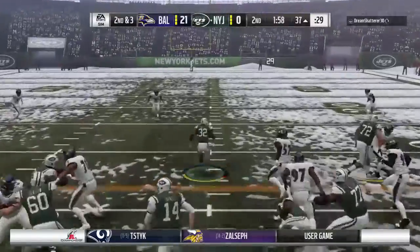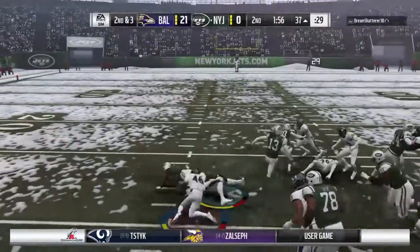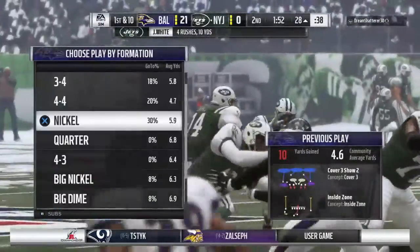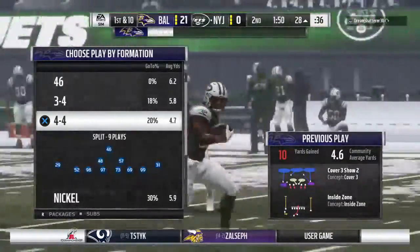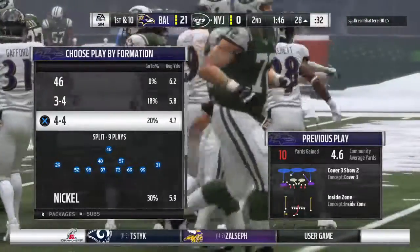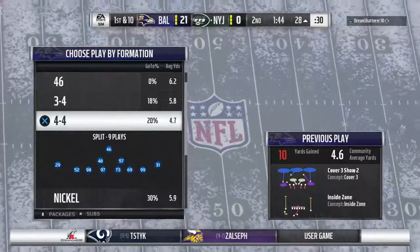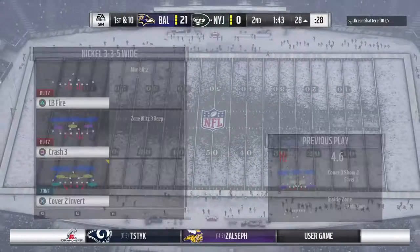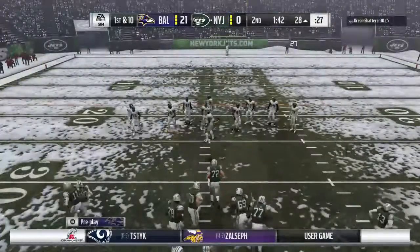They'll run it now out of the gun. And he's taken down inside the 30. 10 yards is the pickup. Good enough for a Jet first down. Tremendous blocking by the interior of the offensive line. They didn't just gash him there. They blasted a gaping hole for him to gallop through. I think if he comes back to the huddle, he better be giving them a whole lot of credit and thanking them for that much space to rumble.